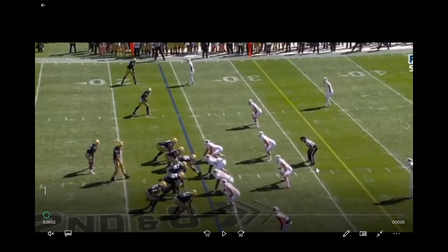All right, guys, so we're going to take a quick dive into Notre Dame's offensive line real quick. This is kind of the first time I've done this, but I've picked about 10 clips throughout the game to go over some of the good and bad things that Notre Dame is doing and has done on their offensive line against Wisconsin this past Saturday.